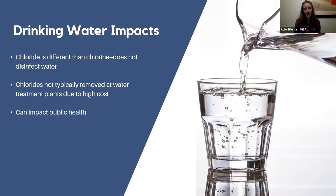And there are also drinking water impacts from chloride. Chloride is different than chlorine. It does not disinfect water like chlorine does. And chlorides are not typically removed at water treatment plants. It's really, really expensive to remove chloride from the water, and so most wastewater treatment plants do not remove chloride. Unfortunately, that means a lot of the water coming out of wastewater discharge is going to be a little bit higher in chloride as a result, and that can impact public health. It's ending up in our drinking water, and folks who are on low sodium diets might not know that they're getting extra sodium chloride in their diet from their drinking water.